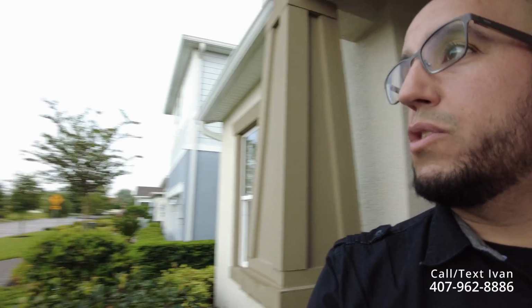I would be out further so you could see more of a perspective view of the front of the home, but it's raining and it was pouring earlier. Typical Florida shower. It's still sprinkling, so I don't want to get the camera wet.